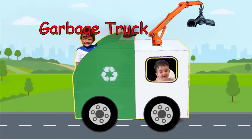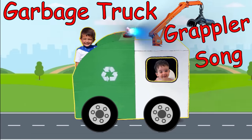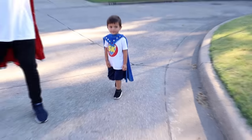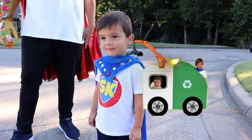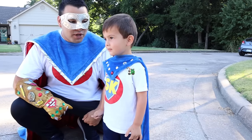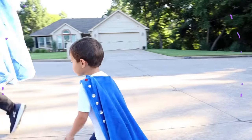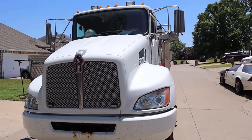We love garbage trucks! Hip hooray! Do you like grabber trucks? Oh wait, they're actually called grapple trucks, but we love calling them grabber trucks, right? We do! Look, there's one over there! Let's go! Run fast! Yay!